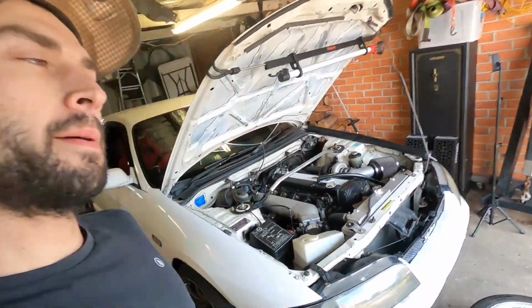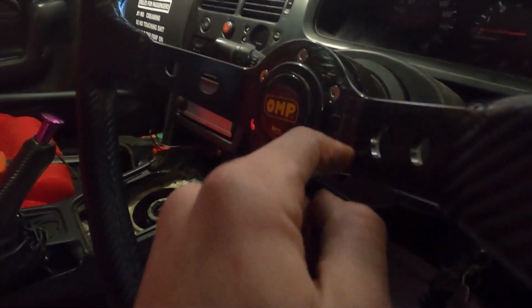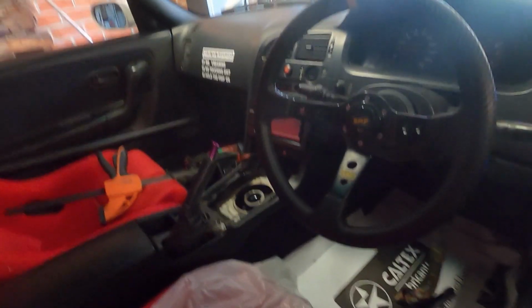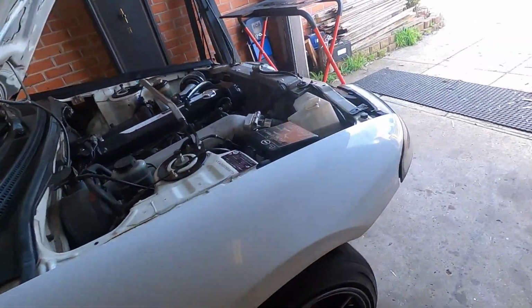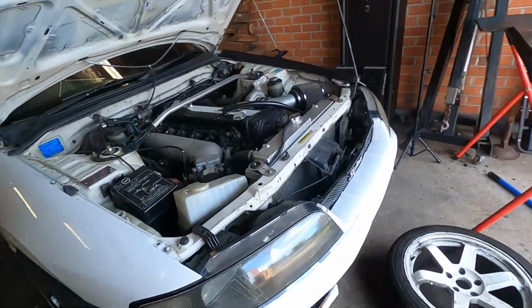Today I'm going to Loctite all the steering wheel bolts in. They seem to keep coming loose, so we'll Loctite them in to prevent that. I'll get the shifter back in, the interior put back together. There's a couple other little bits and pieces. Need to put a toe strap on the front.